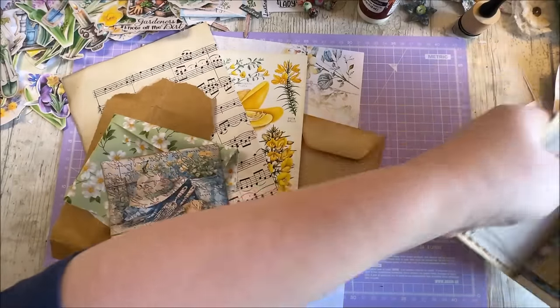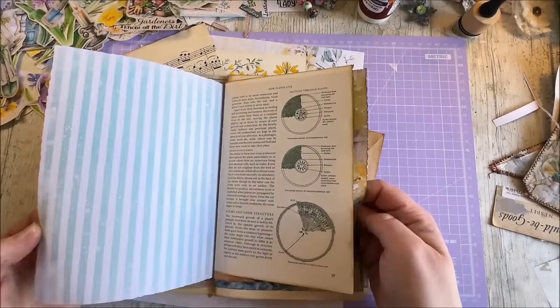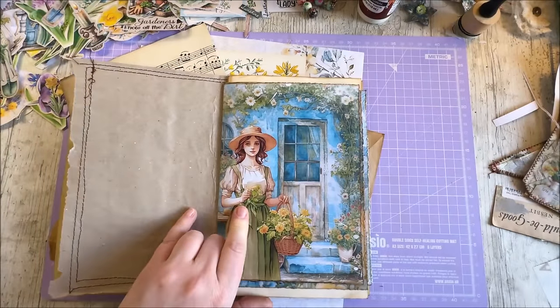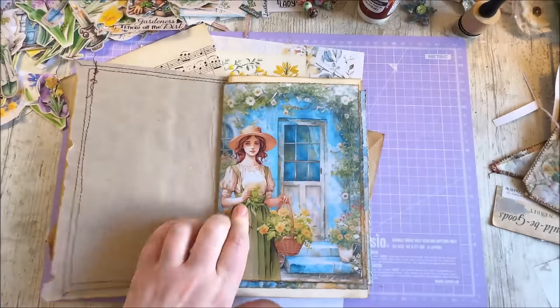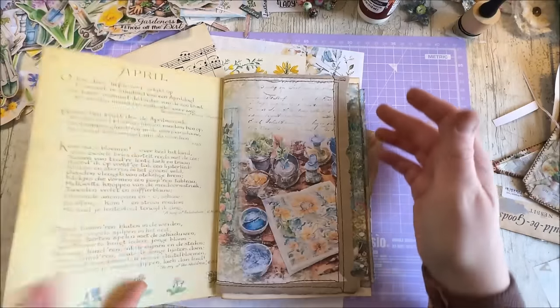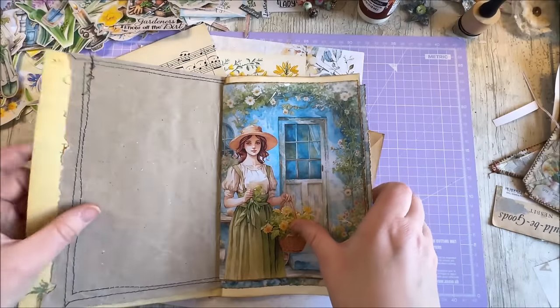So I've got this page here in my journal. I've started aging all of the edges of my journal pages. Now I've gone through with my deco cutter, and I've started inking all of the pages. I'm really pleased with how that's coming along. I just need to finish inking. But I've got the back of this page here, and I want to do something with that page.